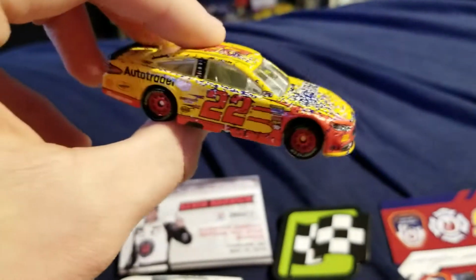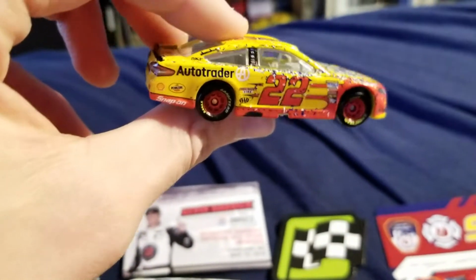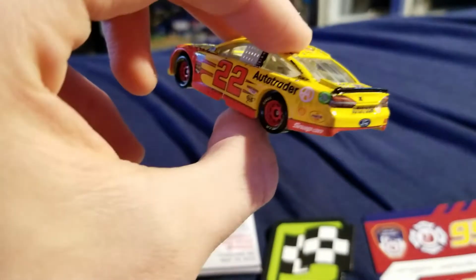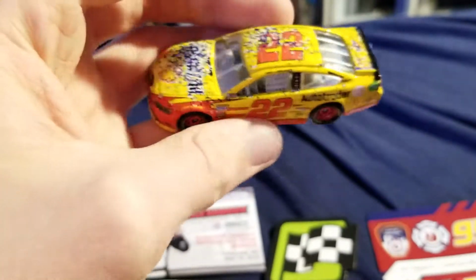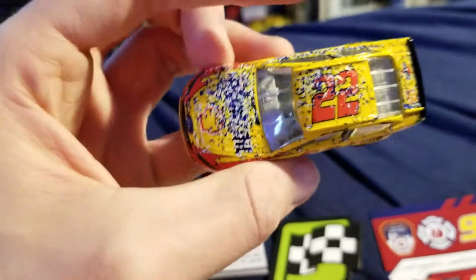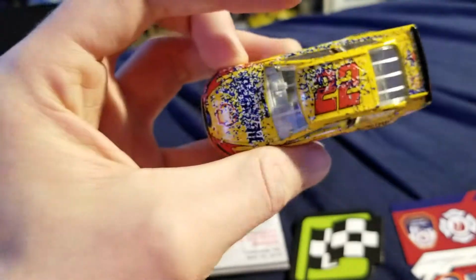Now, I'm not necessarily fond of all of the confetti on here. I think it's good when you do have confetti on a race win car, but this is a little much. Although I know they're going for realism, and this is actually how the car looked in victory lane, so I can't really fault Lionel for that one. But that's a lot of confetti. But yeah.